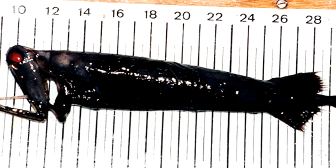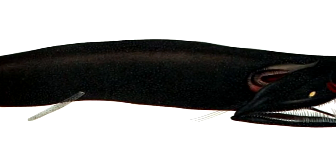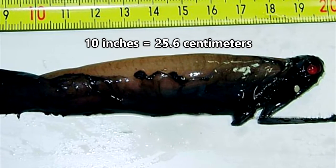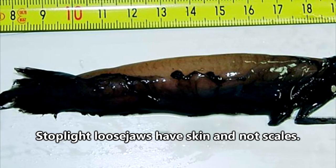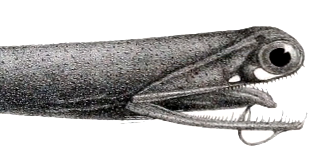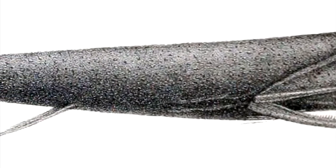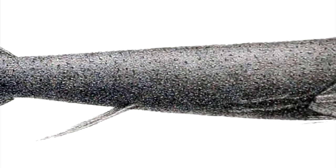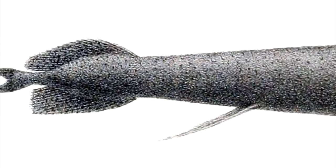For the most part, they appear black in color, though some have been documented with small white spots. They can reach about 10 inches in length, and although they are fish, they are covered in skin and do not possess scales. They have relatively large eyes compared to other deep-sea fish, and due to just general difficulty and ability to observe them, we don't really know much about their reproduction cycle or how long they can live.